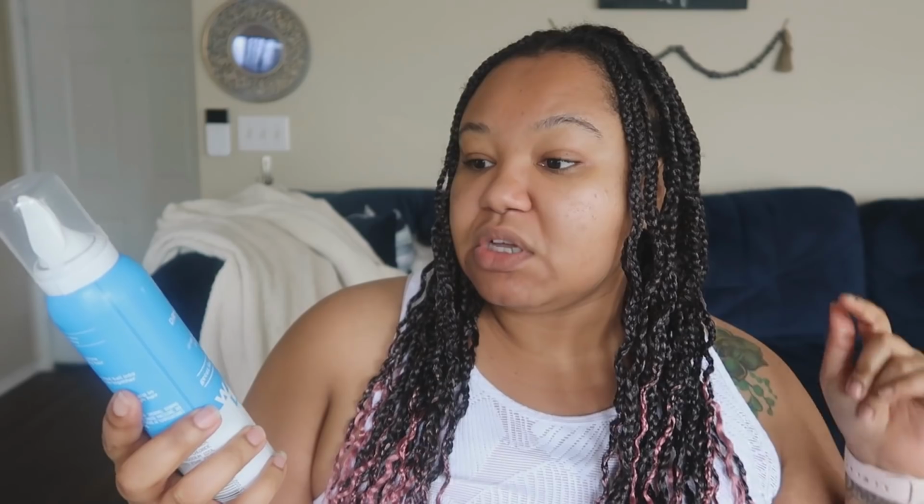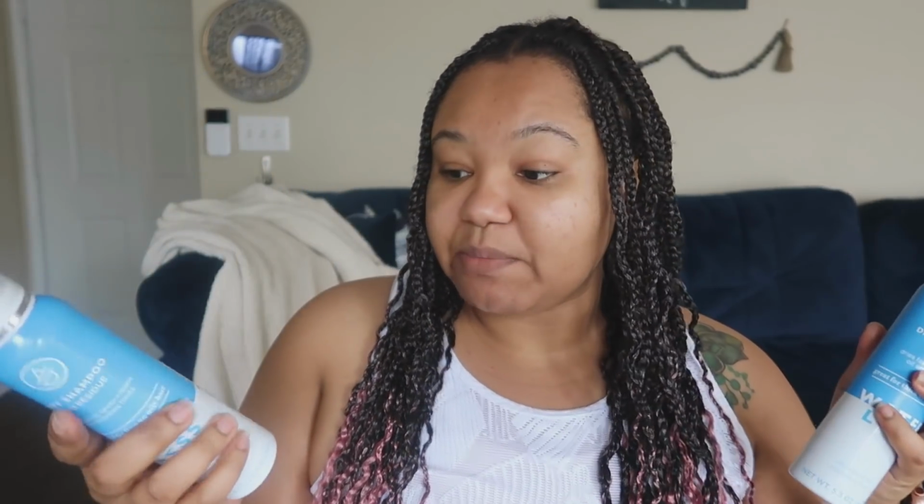So recently I've been using this waterless dry shampoo, and I know us brown girls don't really use dry shampoo because oil is good for our hair, but this really just helps reduce that feeling of buildup, and also kind of just minimizes any sweat smell or anything like that. So I use the dry shampoo foam, but I also have the regular waterless dry shampoo.